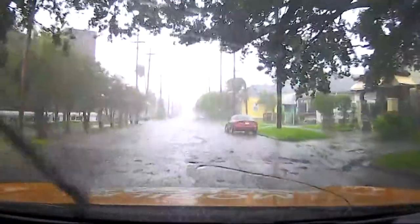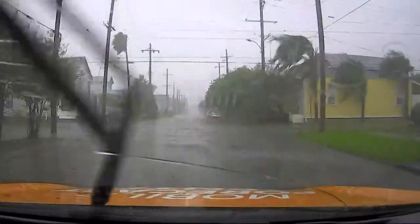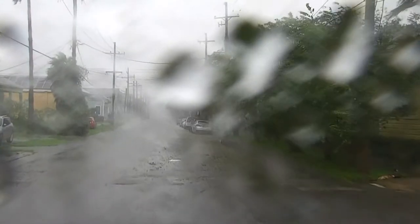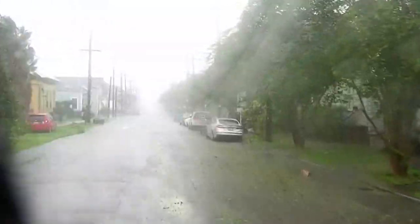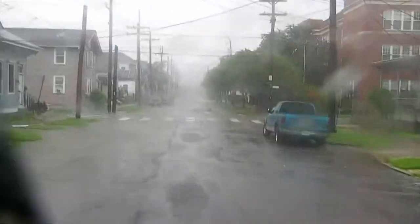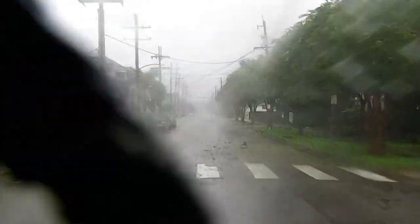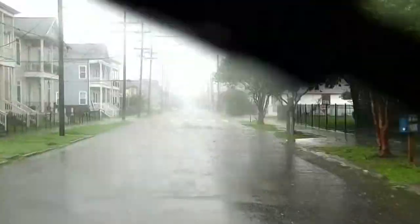For a second here, I'm going to switch to a different camera. Okay, that is our camera on top of the unit here. As I wipe it down, it'll give you a different vantage point. We're able to swing the camera 360 degrees to give you a better idea of what's happening. That may be disorienting as we're driving too, so I'll try to limit my swivel on that as much as possible. But we're coming up on Ferret Street in a minute.